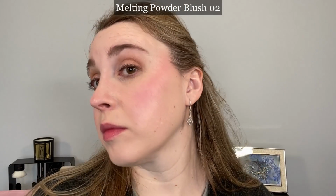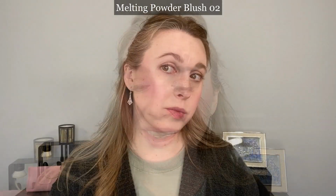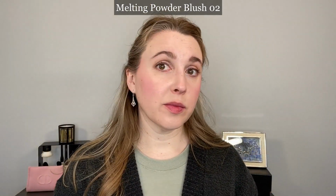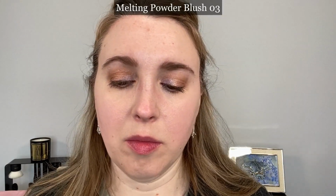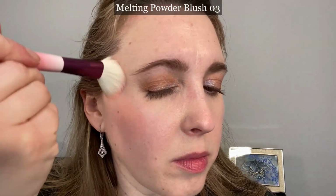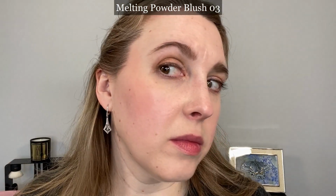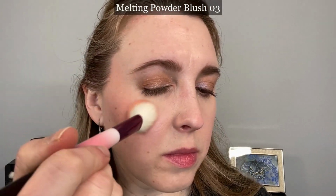Now, it's not going to be quite as dewy on the skin. Obviously, it's not wet, but it has a really beautiful finish. And the great thing about it is it really does last all day. So I've worn these for 12 hours so far, and no fading or anything by 12 hours. So I think it's just a really great formula.